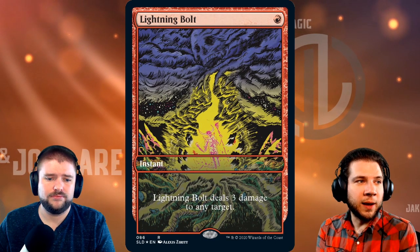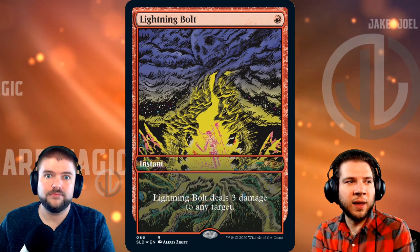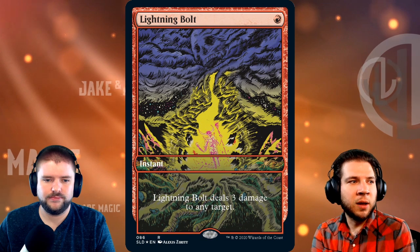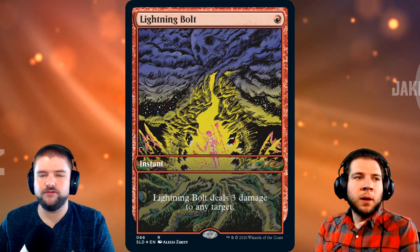And I also think that the text is just, how much more beautiful would this card be if it didn't say instant and it didn't say what Lightning Bolt did on here, and we just had a full art version of this amazing GP artwork? Promo, which I think is what you're alluding to. That was foil, full art.